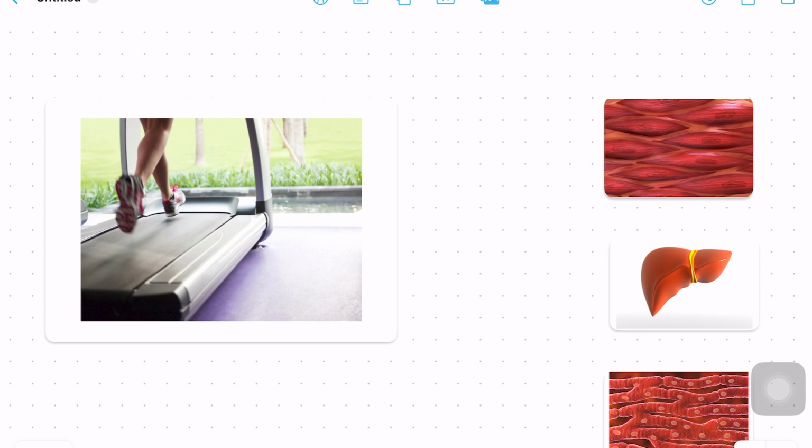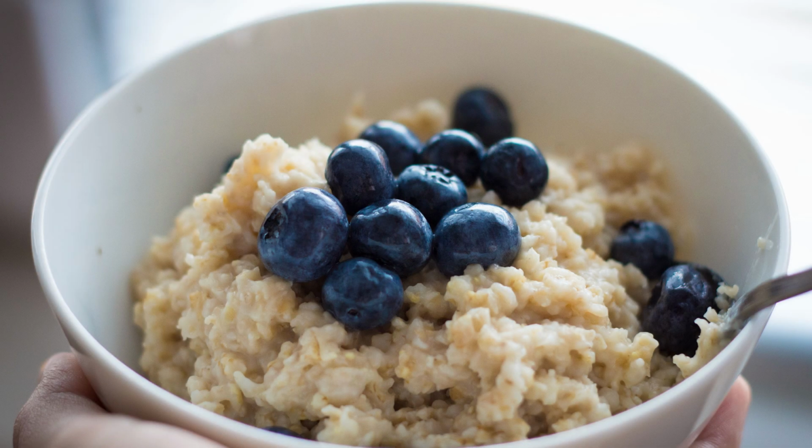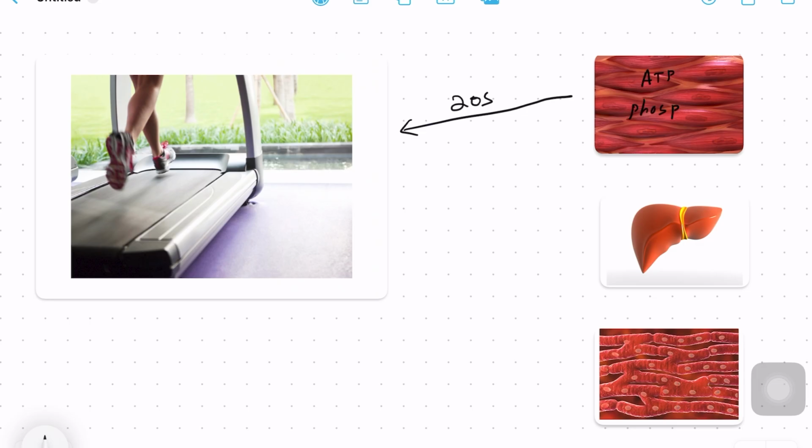First I'm using my stored ATP, and then the phosphocreatine pathway, and that helped me for almost 20 seconds or so. And now I start to use glucose. The glucose can come directly from the blood. Let's say I just had oats or something like that; that would have created some glucose in my blood. There are also storage houses of glucose, and we call this the liver glycogen. So the liver glycogen, and then we have the muscle glycogen.